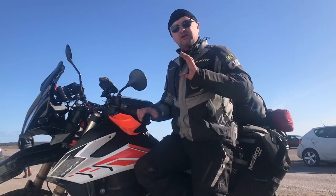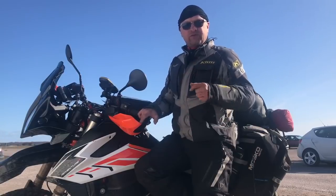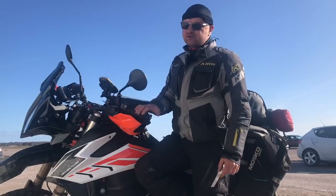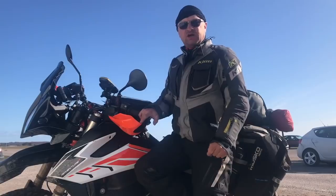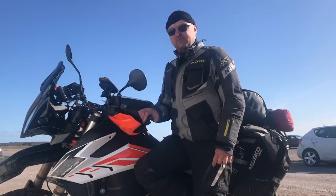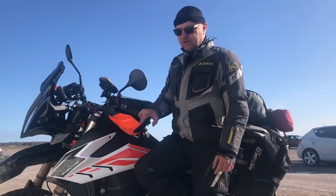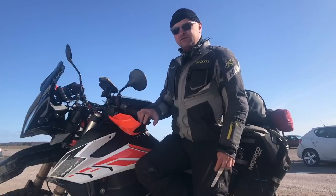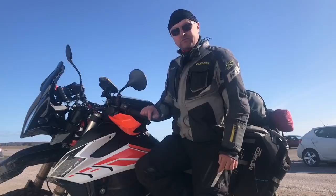The Africa Twin is much lower RPMs. It has more power, I think, from the lower RPMs. This one really needs to run high. Not really high, but it's missing a little bit this tractor feeling that you have on the Africa Twin. But nevertheless, I'm not really pushing it hard, because the engine is not broken in yet. It has plenty of power. I did a few full accelerations, and oh man, this pulls really your arms long.